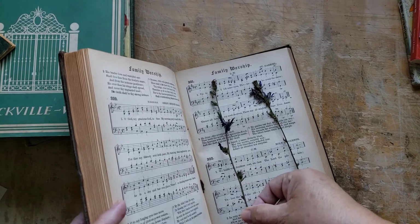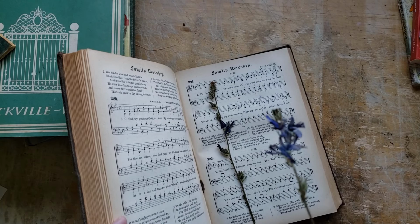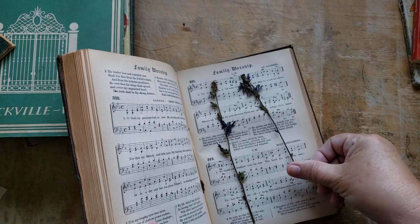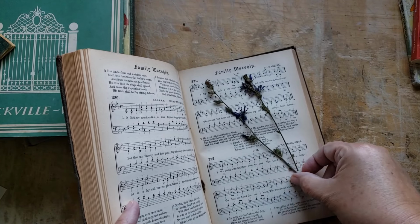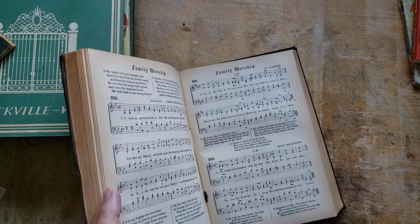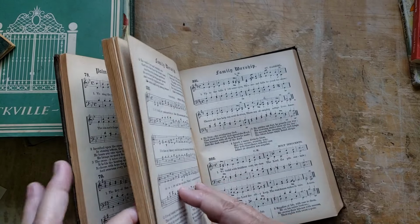Well, they don't press very well. These are chicory. I've never pressed chicory before, and there was some chicory at the parking lot at the book sale. So I grabbed some and just pushed it in here.